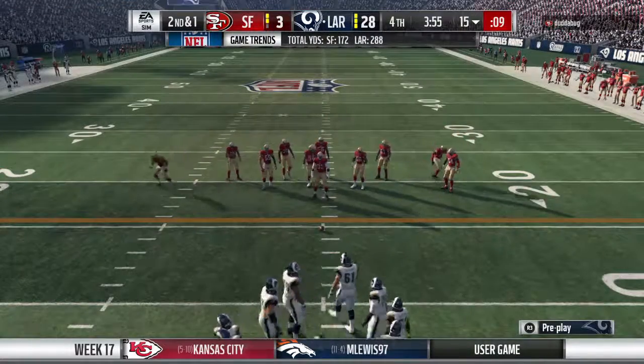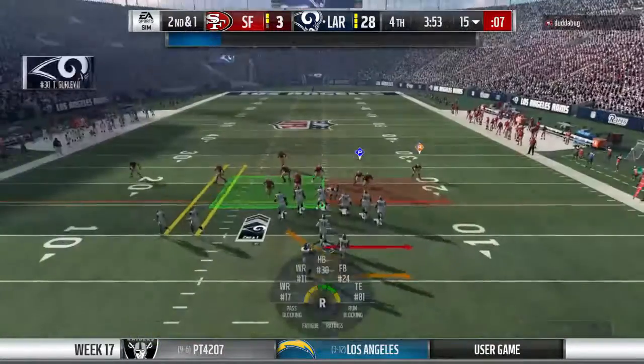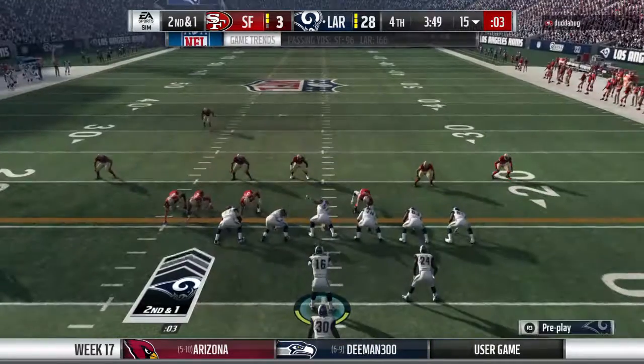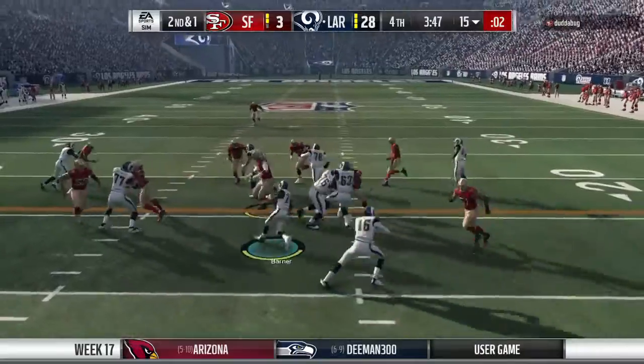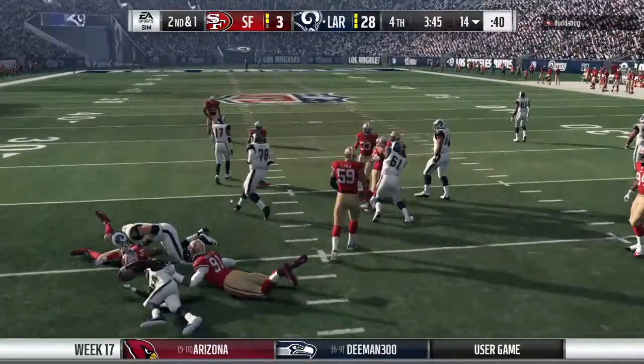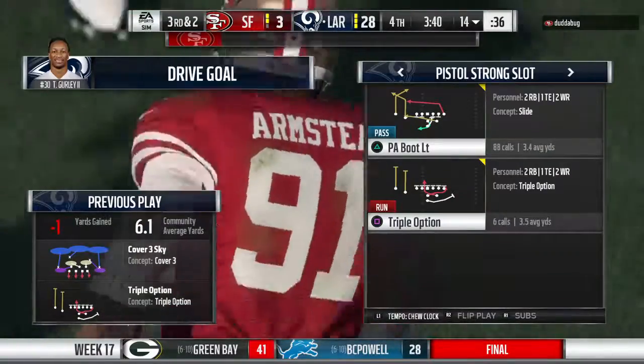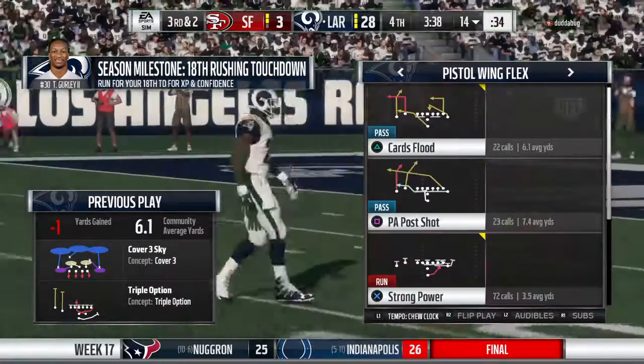Offense readies for a 2nd and 1. Play clock winding down. They'll run it now with Barner. And he's going to lose yardage here back to the 14-yard line. It'll be a loss of a yard, and that'll make it 3rd down.